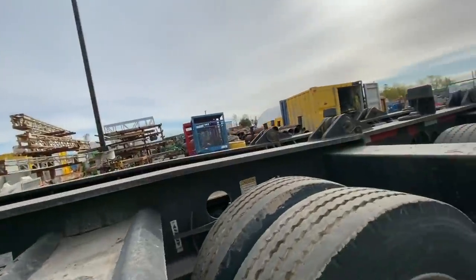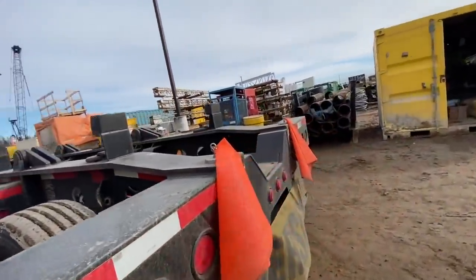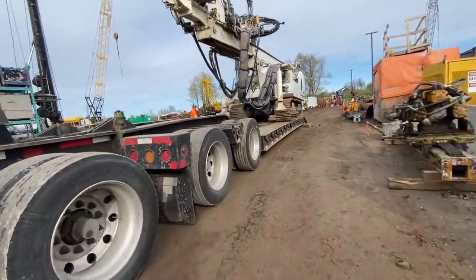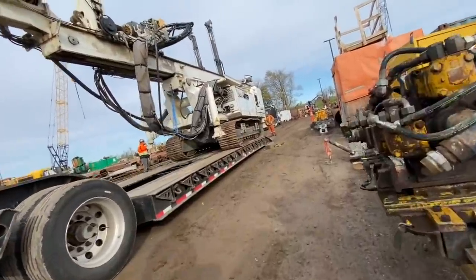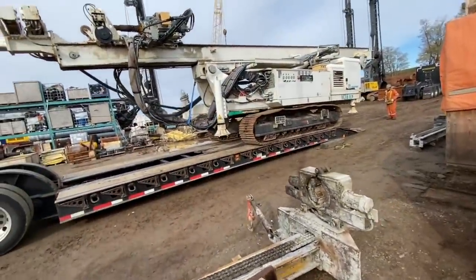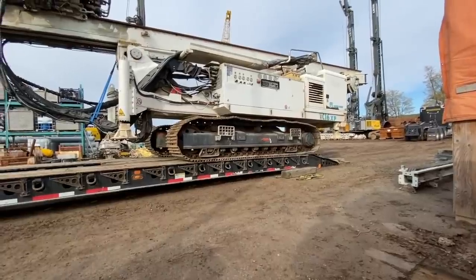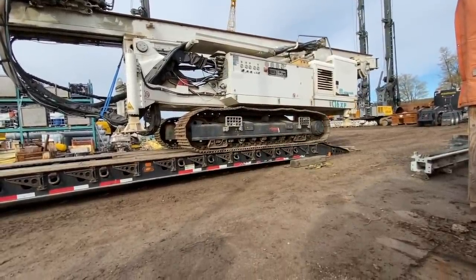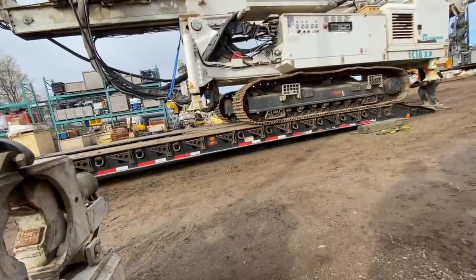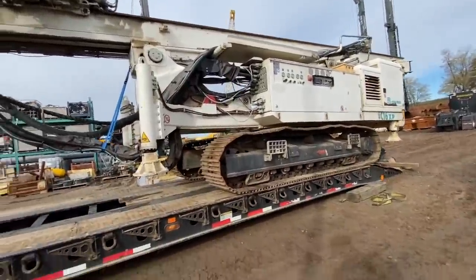I drain the air to make the trailer lower. They're building a ramp.